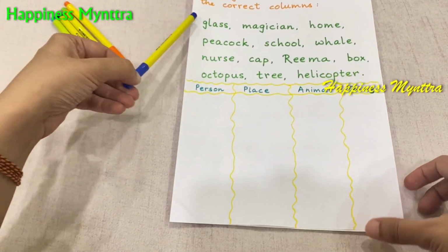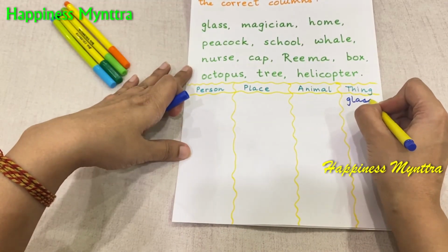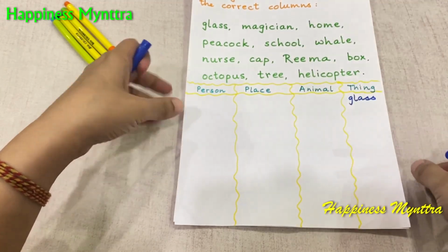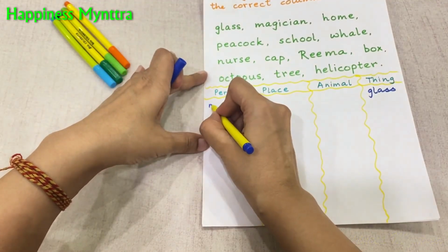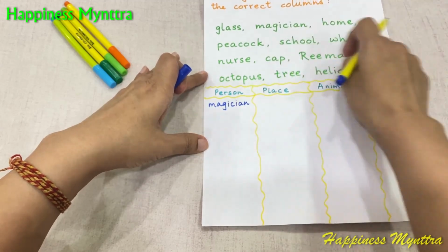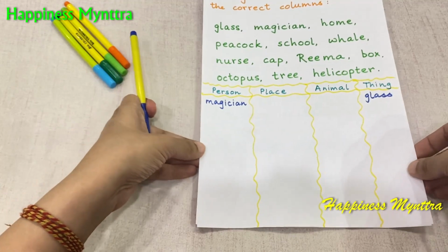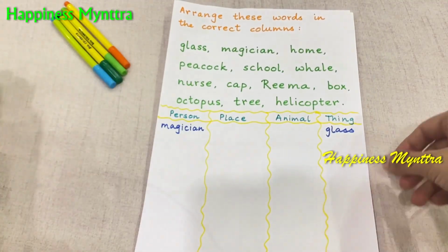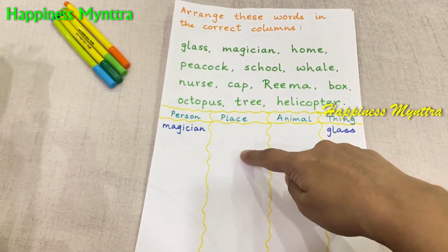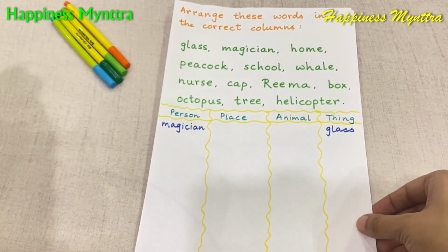For instance, we have glass, so glass would come here. Then we have magician. A magician is a person, so the child would write it in this column. And similarly, you can just continue with the whole sheet and complete all the words one by one. So home would come in place, peacock would be an animal, and so forth.